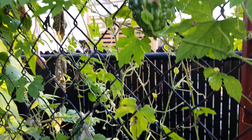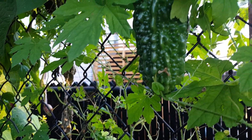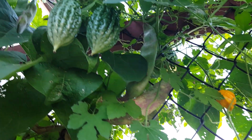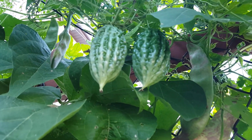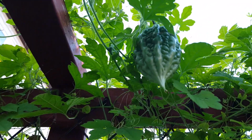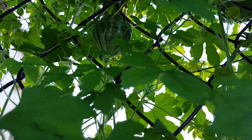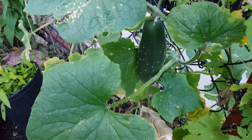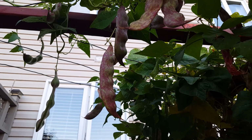In today's video, we are going to do some harvesting. We are at the month of September now and the weather is changing quickly. So the garden is starting to slow down, so I am going to harvest what is ready to be harvested. It helps us a lot to save money and I don't need to go to the grocery stores just to get vegetables.